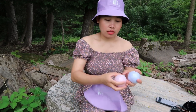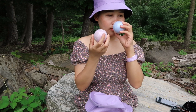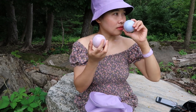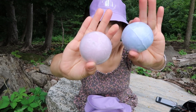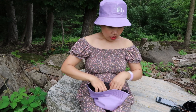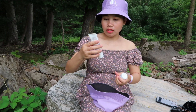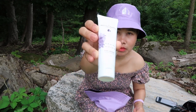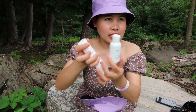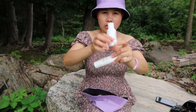And I bought this one, guys. This is a lavender. This one smells good. I bought this one, guys. This is to put on the bathtub. So I bought that one. And I bought this one guys, it's a pure lavender hand cream here. And this one is antibacterial gel. So antibacterial gel. So I have that.